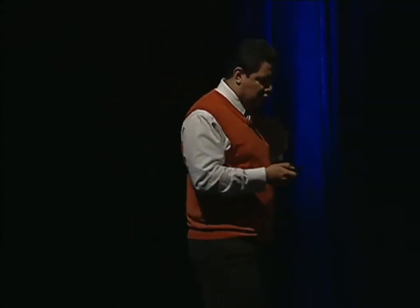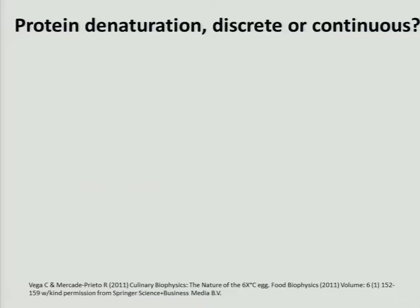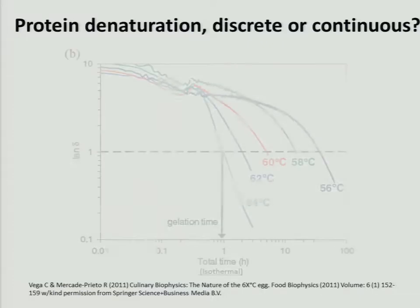So I said, let's see if he was right. Maybe I was wrong, because I can't be wrong. So this graph, and the principle that I want to illustrate here is protein denaturation as a discrete or continuous phenomenon. Is protein denaturation an on and off switch? Because that's what we tell people, by the way. The temperature of denaturation of beta-lactoglobulin is 62. You know, we have it like here, 62. Well, for egg yolk, there is a little different story.